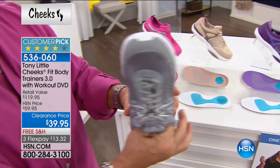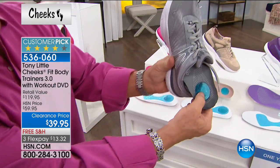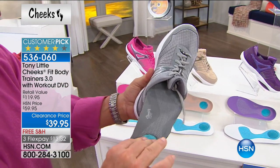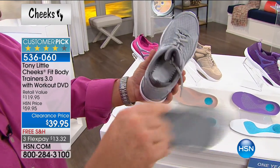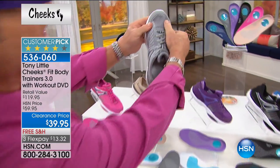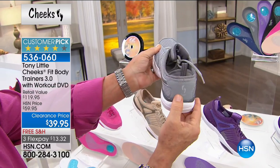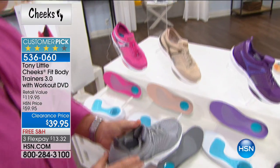Then we come in here, you have a removable insole. The removable insole has a gel to reduce the impact on the bottom of your heel strike, where people have problems, and then it has a full gel on the bottom. It's removable, so if you needed to put another orthotic in this shoe, you could. Super lightweight, super wide breathable mesh, leather toe bumpers, a heel bumper, everything you ever wanted in a shoe.